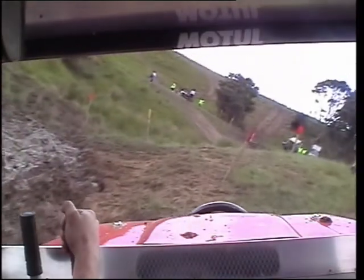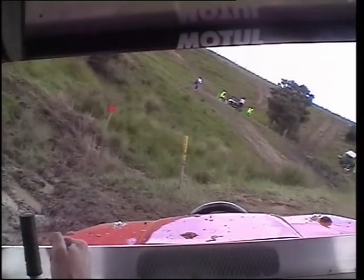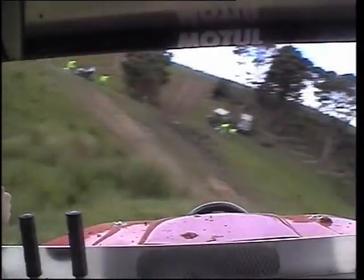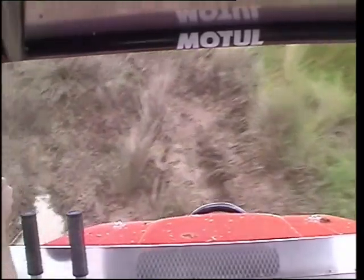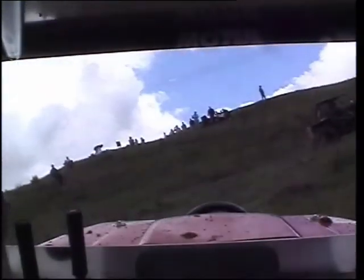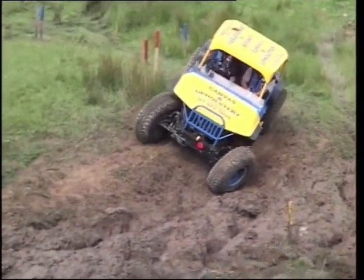Down he comes. Down he, oh, he's still holding it up on the bank. How on earth can you do that? Then on the brakes he'll go now. No, he's still holding it up there. That's amazing stuff. Now down into the swampy muck and up the steps. You can hear that Commodore V6 screaming its lungs out as he bounces up the hill and through the blue pegs. Then of course we've got Norm Hudson.